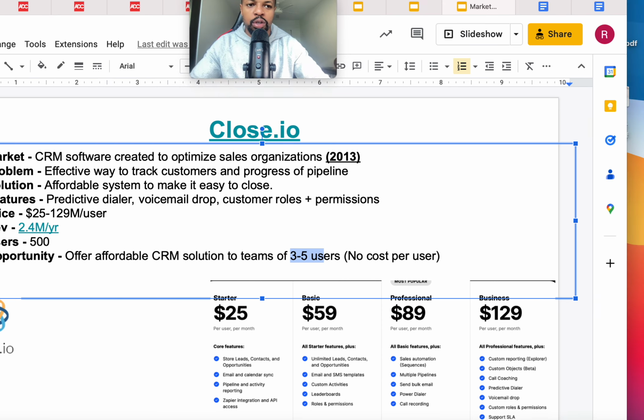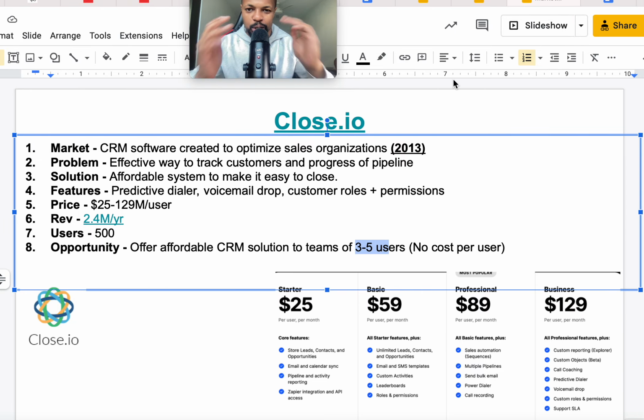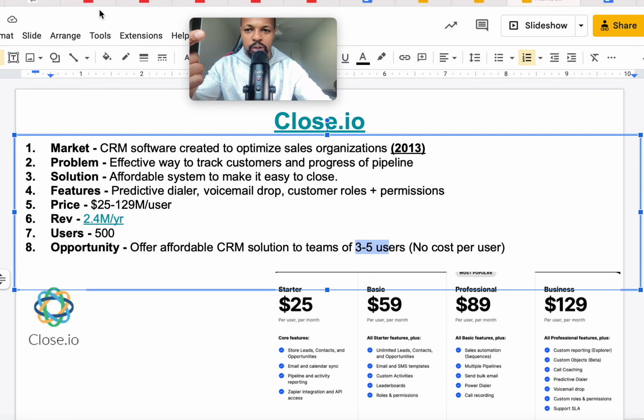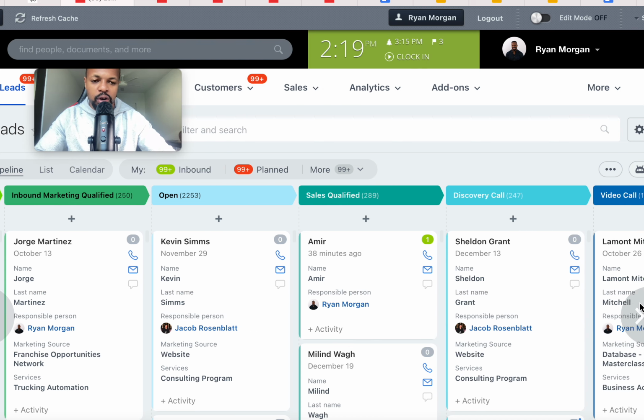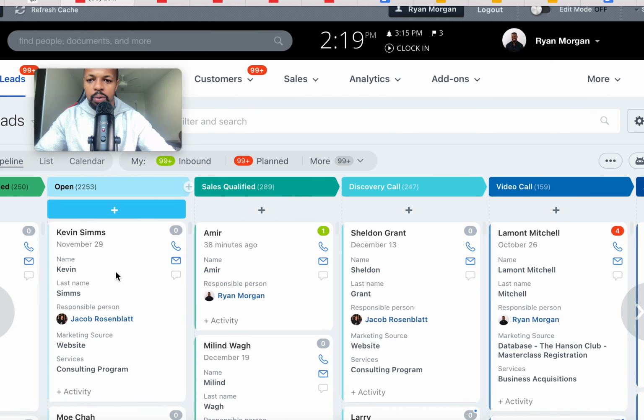And you can do negotiation with companies just like that, where you can say, look, I just saved you $5,000 annually on your CRM, but you also get task management, you also get marketing, you get all these other things. So what I'm going to do is show you the CRM. Here's how it works.